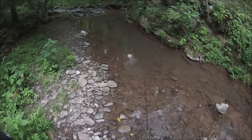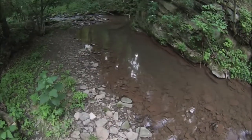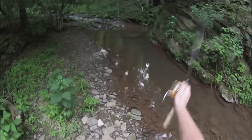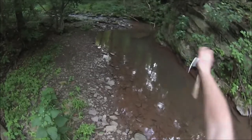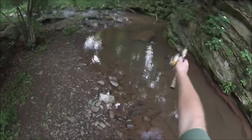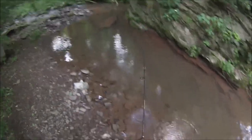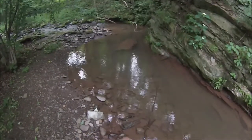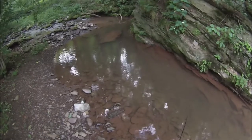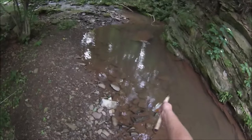No bites, no chasers. That was a ripper. There we go. I'm on that big rock. Yeah, so much for this hole. There we go. Right back on that rock.